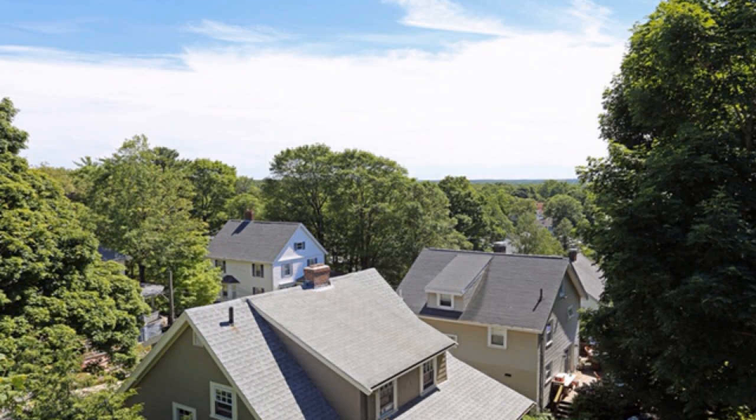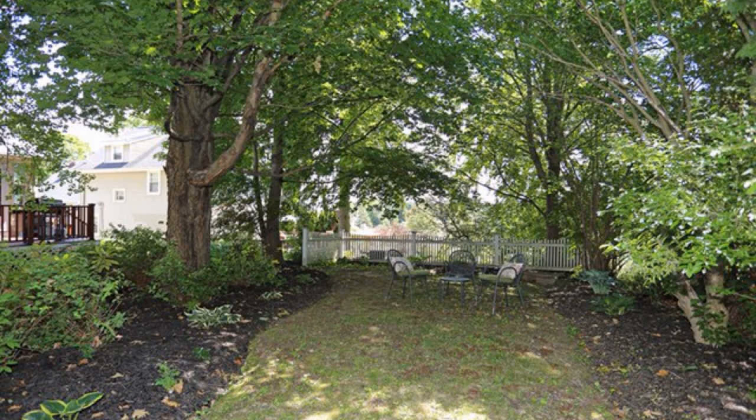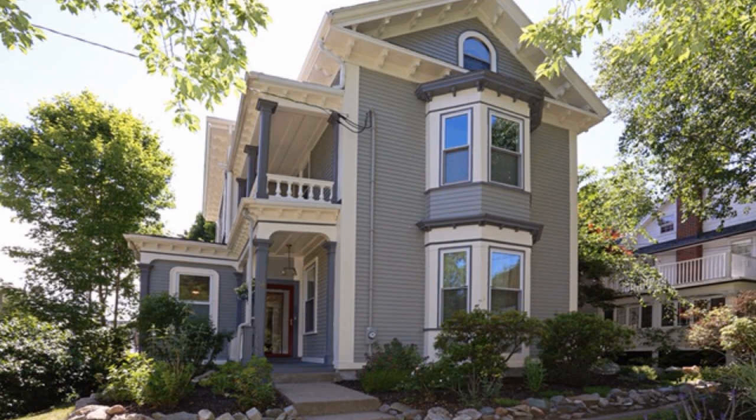A ground level finished suite with full bath with separate entrance would be perfect for home, office, exercise room, au pair suite, or art studio. If you dream of times past, you will fall in love with 54 Mount Vernon Street in West Roxbury.